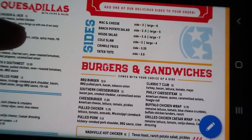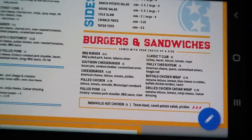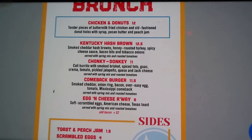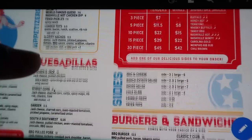Sides. Burgers and sandwiches. I think Kim's going to have the Philly cheesesteak one. And brunch. Brunch sounds quite good. Chicken and donuts. Mmm. And they're all right prices as well.